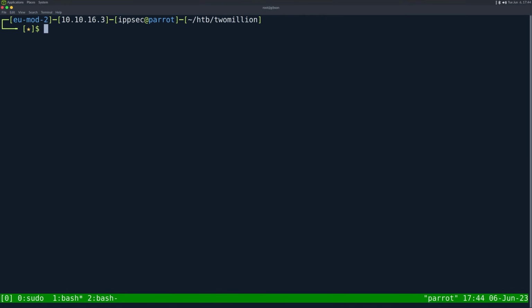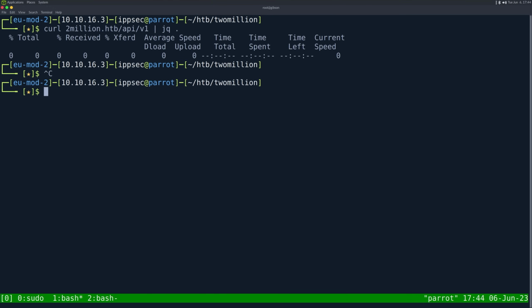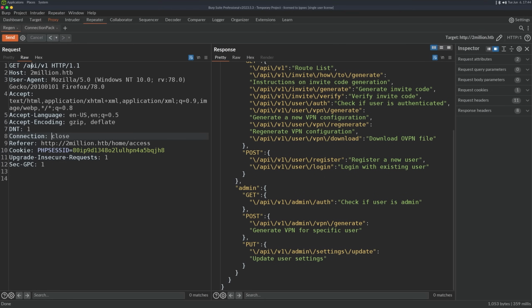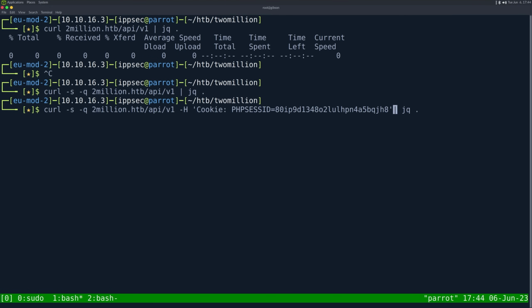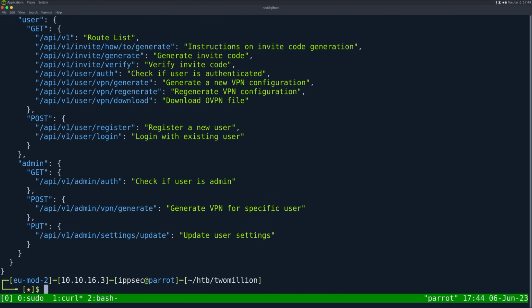So I'm going to do this with curl, 2million.htb API v1 jq . -s -q. I guess we need our header. So let's copy this. There we go. So this is going to be the routes that we can access.